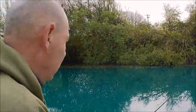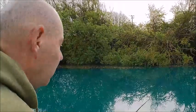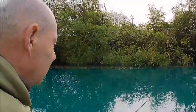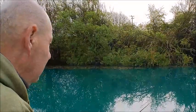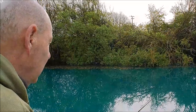It certainly is a very pleasant place to fish here. I prefer fishing here to the actual main lake. Gets a bit busy there, but on this match lake it's very peaceful.